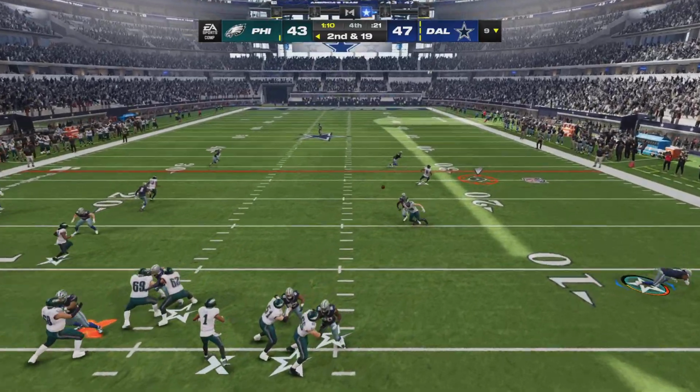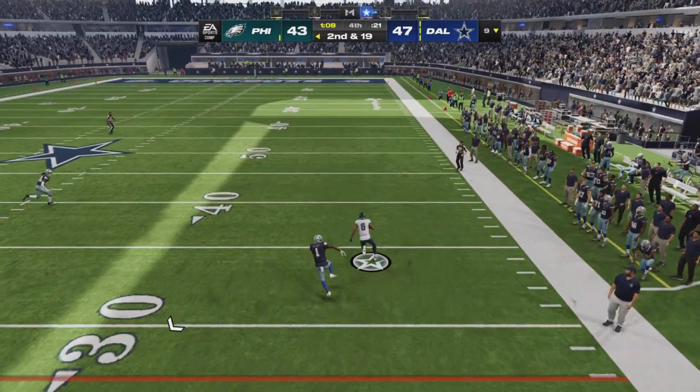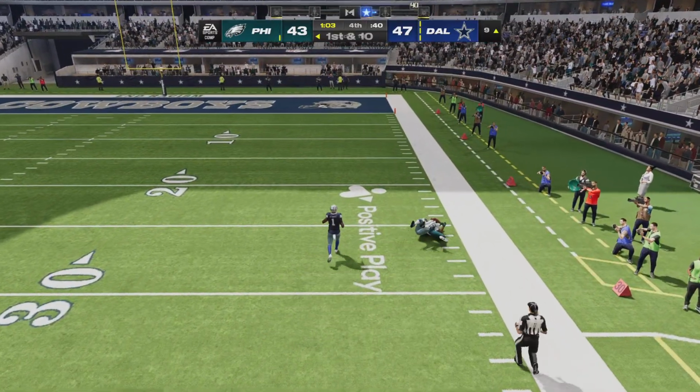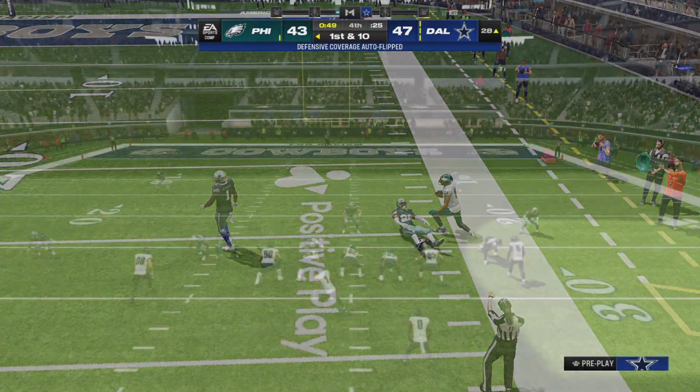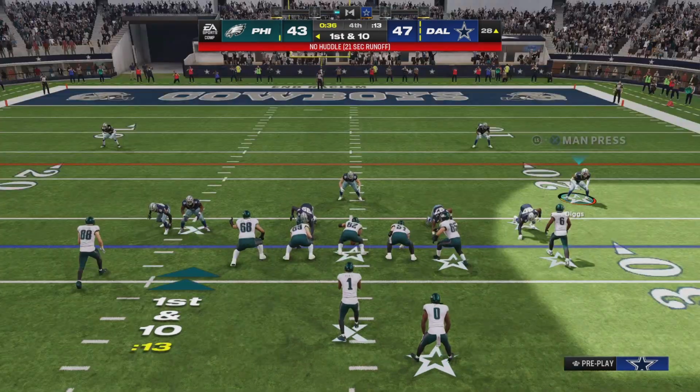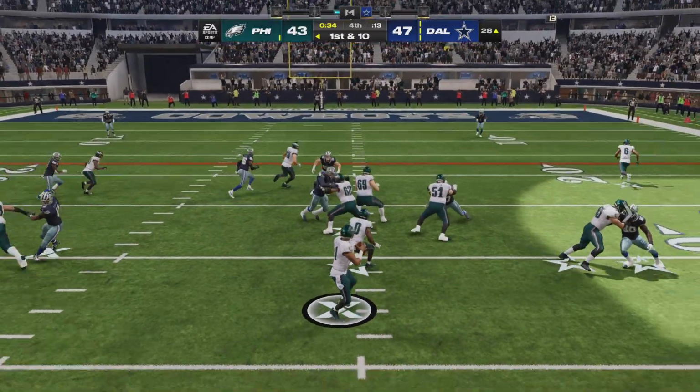Back to throw. This is Smith with the grab. Now he's loose at the 40. And down to the 28-yard line. Final minute, 1 timeout remaining. 1st and 10. He's back to throw.